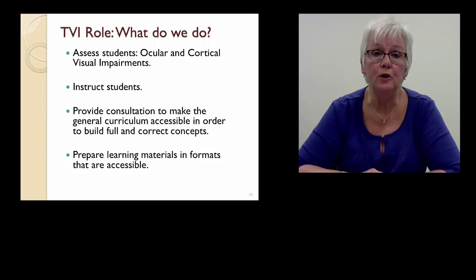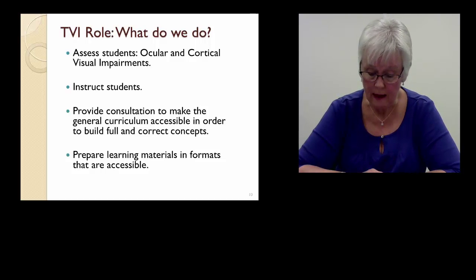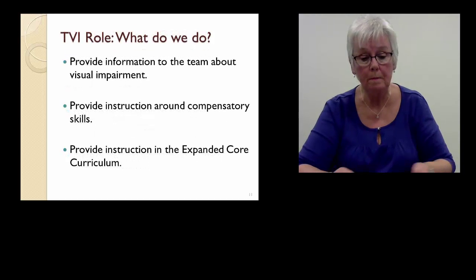It's not very helpful for a child with a visual impairment. So it's nice to have that, her articles concerning that. Listening is just not enough. That's not access for a child.